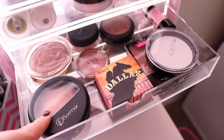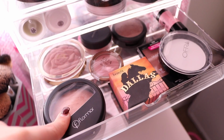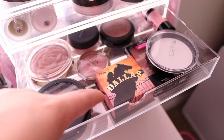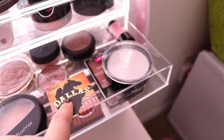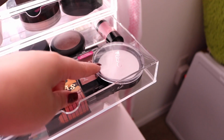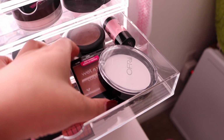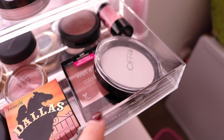Here I have a Flormar blush on powder. I really love Flormar as a brand. I think they're really underrated, and I really like their products. Moving on over to Benefit Dallas, definitely one of my favorites and one of my most reached for blushes. I have an extra setting powder, the Ofra setting powder, which I'm not too crazy about. I'm still testing that out. And then I also have a Wet n Wild color icon in Rose Champagne, which is absolutely beautiful.